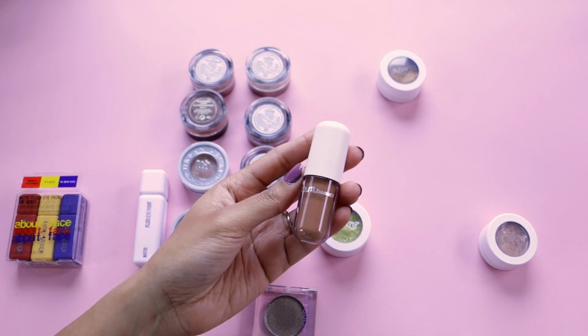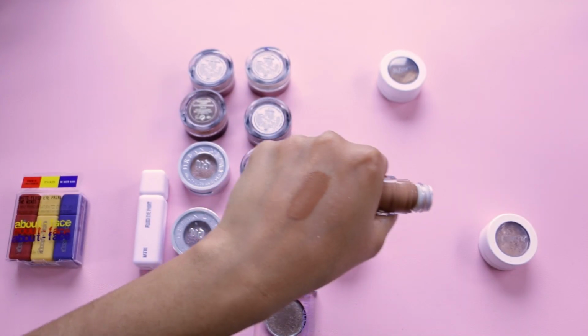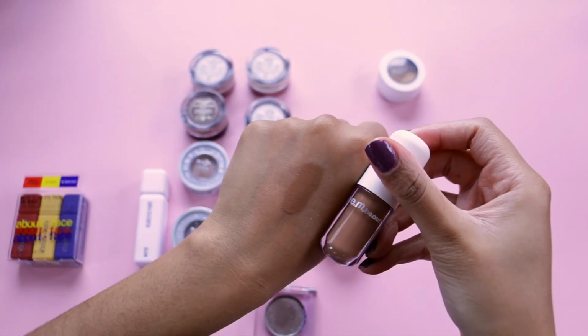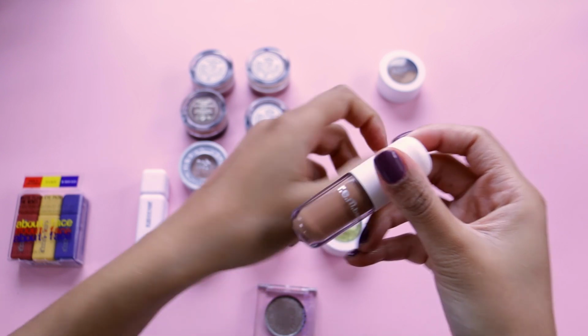I thought this shadow from Rem Beauty was really promising, but I just don't really like this shade for my skin. I think it looks fine here, but on my eyes, it's very red. I thought it was something that I could lay down as a transition shade or an easy one and done, but it's not doing it for me.